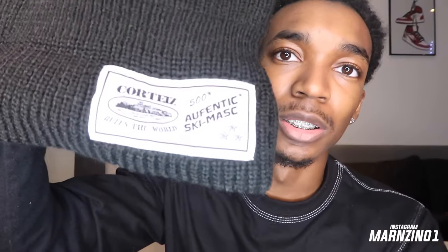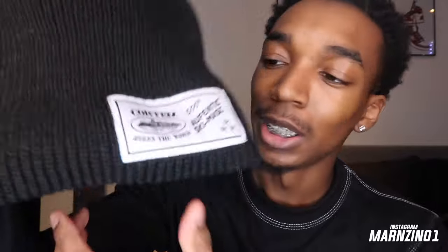But yeah, this is the balaclava. As you can see, I can't lie, I've been wanting this for so long, innit? And then when I finally got it, I was gassed. Corteiz there, and it says rules the world there. And then at the bottom, I don't even know what that says. Corteiz 500 star authentic ski mask. I think this was 35, something like that. Put it on. This is it.